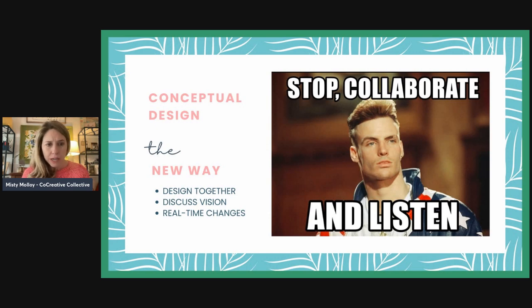I had one client who wanted to keep a rug that she loved, and it just was not the right size. And it didn't matter what we did. It was never going to be the right size for that space. And so by showing her the floor plan with that size rug that she had, as opposed to what we were recommending, she immediately was able to say, okay, I see why it makes more sense to do the bigger rug. And that was the end of that discussion.